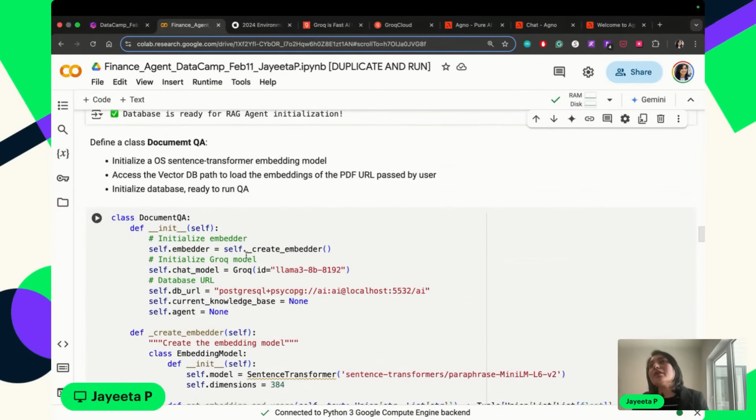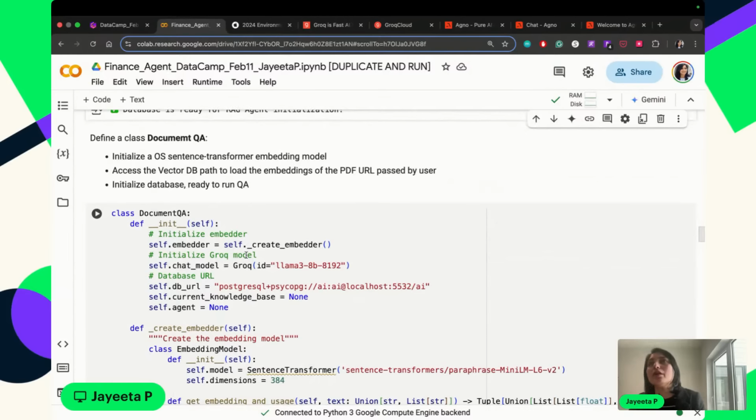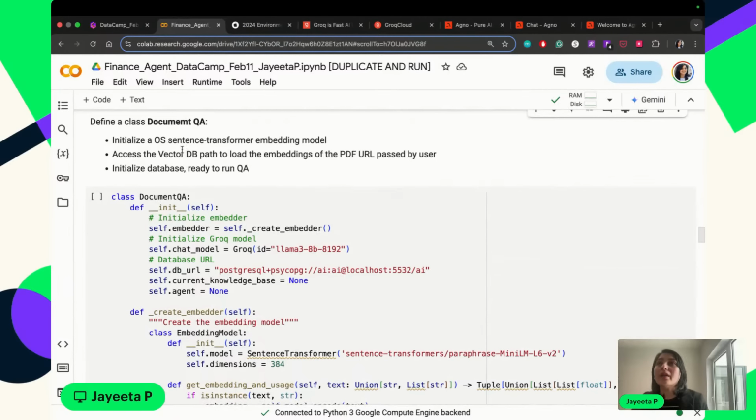So in the next process, we are saying let's define a class called document. Oh my god, I spelled document QA wrong. Anyways, document QA. So what we are doing is we are initializing an open source sentence transformer embedding model.